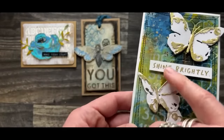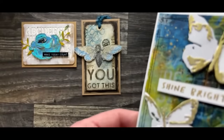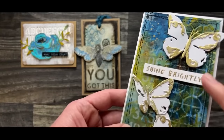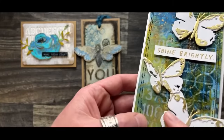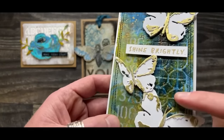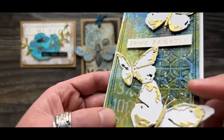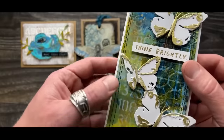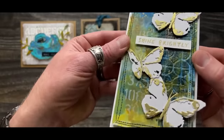Here you can see the background is done in paint. And this is what I was saying about distressed paint, that you have the ability to still wet it out and create backgrounds blended with different colors, right? You can do some lifting, but once it's dry, it is done. You go over with a little bit of grit paste, some embossing glaze to add some texture. And then we have all these die-cut butterflies. They're just done in white, but you can see that reflection.